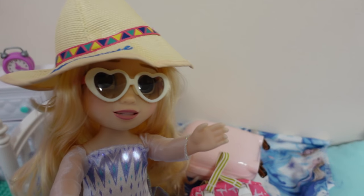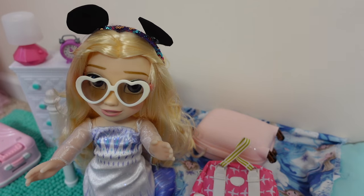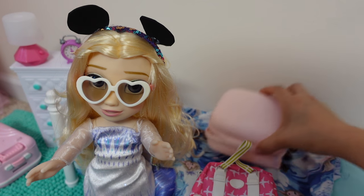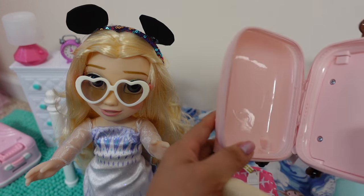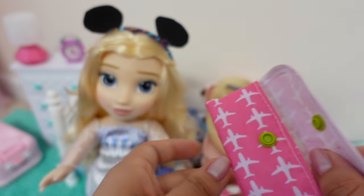I don't want to forget my sun hat and sunglasses. No worries, I'll make sure to pack your sun hat and glasses. Okay, so here we have this other suitcase here. We're going to put her hat right there. And we can put your sunglasses in this little bag.